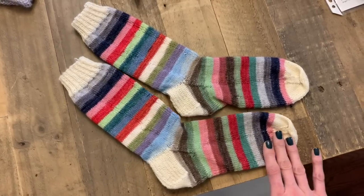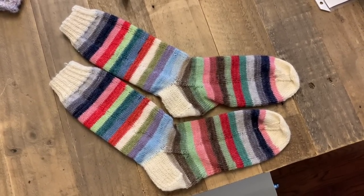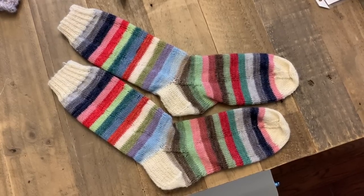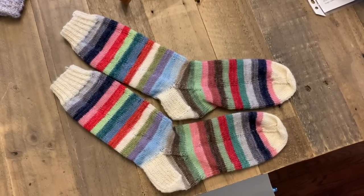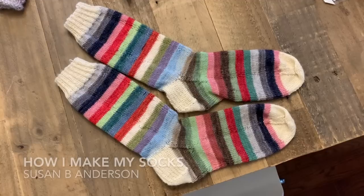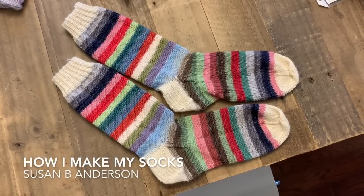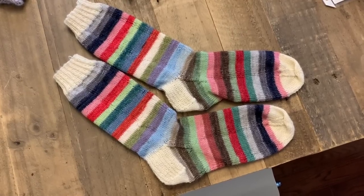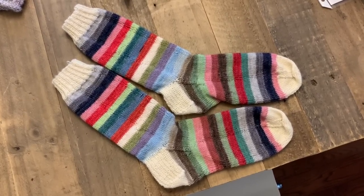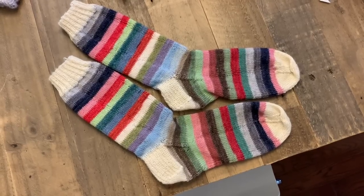I thought I would share what I do for my socks because I did have a few questions throughout Vlogmas. I just do a basic vanilla sock, and the one that I use, and it's the one I started with, was by Susan B. Anderson. If you Google how I make my socks, Susan B. Anderson, you will find it on her blog. I'm not sure if she has it on a website. It's not a PDF or on Ravelry or anything, but you can find the instructions and print them off super easy.